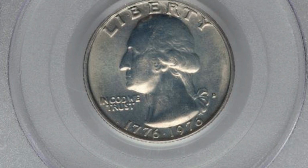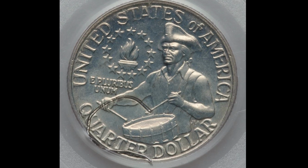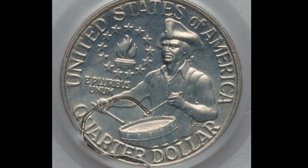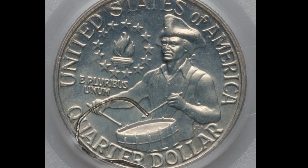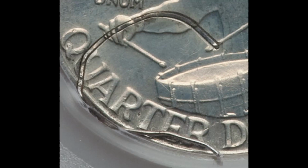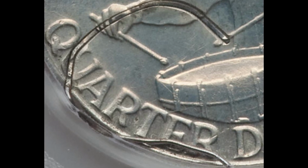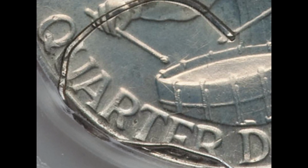Let's take a look at the back of the quarter. This is called a struck-thru error. Somehow a piece of metal wire came between the planchet and the die and it was pressed into the coin. When the foreign object remains in the coin, it's called a retained struck-thru error. This quarter was sold at Heritage Auctions for $705.